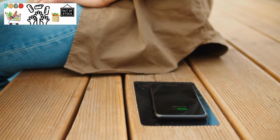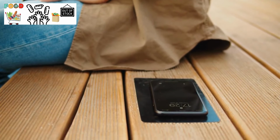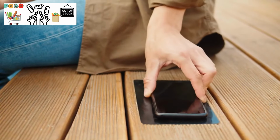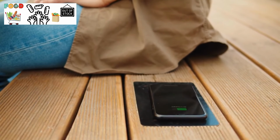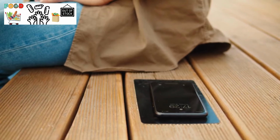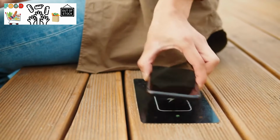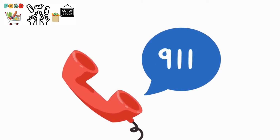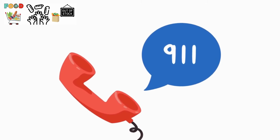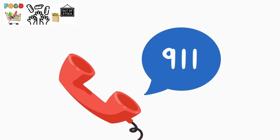These devices can keep your cell phones operational during extended power outages, allowing you to communicate with family or emergency services. Solar chargers can be particularly handy since they don't require electricity and can provide power as long as there's sunlight. In a situation where you may need to evacuate, having a list of important phone numbers, including family members, neighbors, and local emergency services, can be crucial.